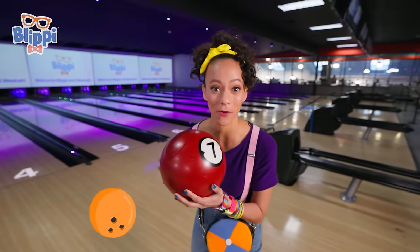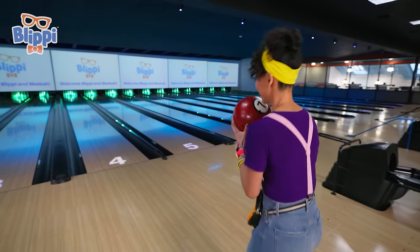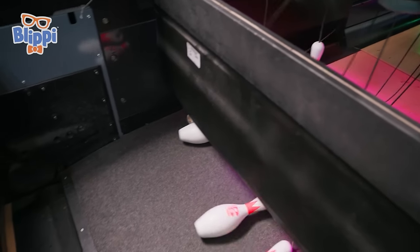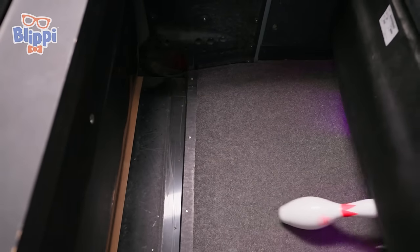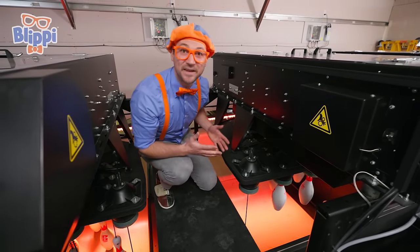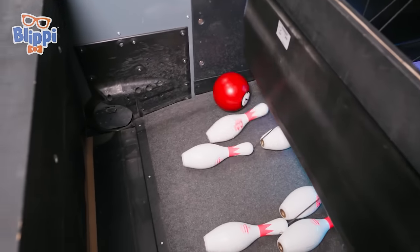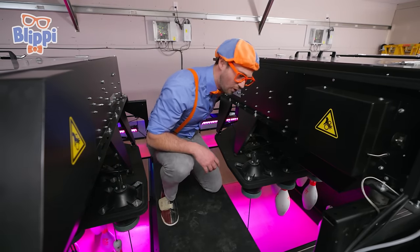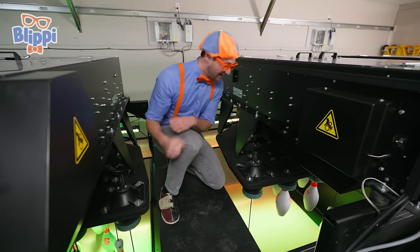Okay, I'm gonna throw my bowling ball down the lane and then Blippi can see how it comes back. All right, here we go. Whoa, did you see that? Yeah! The ball that Meekah threw just came right there. Whoa, the pins are getting reset. I have to take some pictures for Meekah. Whoa! And did you see how the ball went through that gate? Yeah, looks like a door. That was really cool. All right, I have to show these pictures to Meekah.